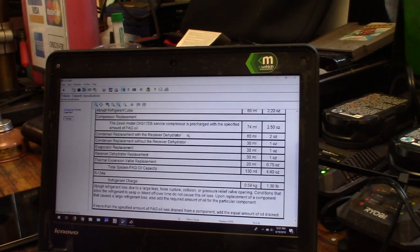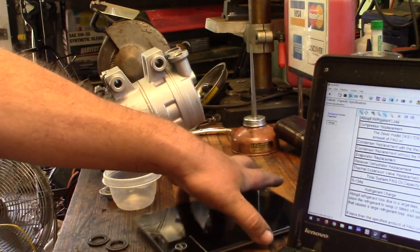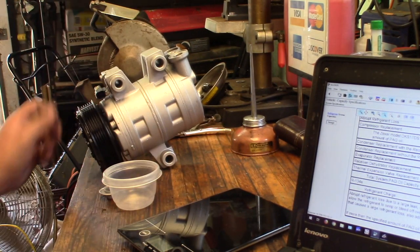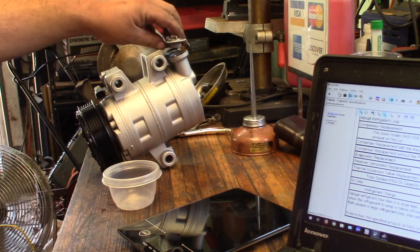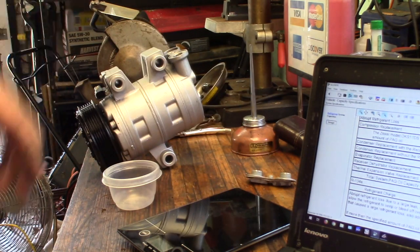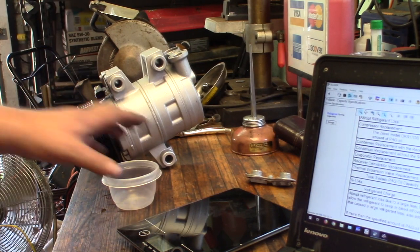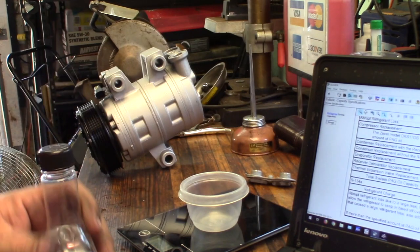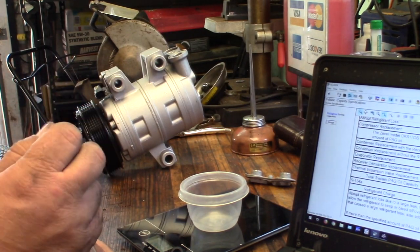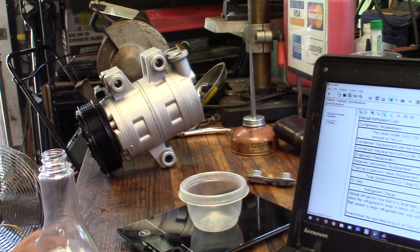Now, the way I like to do this is just go ahead and measure out the oil and add it to the compressor. Then I'll put the little rubber plugs back in, and then we'll put it up in the car. That way, if I tip it putting it in, it doesn't spill out. But I just go ahead and measure it out, put in the compressor what I need, and then we're good to go. So we're looking at 2.5, 1, 3.5. We'll zero the scale.